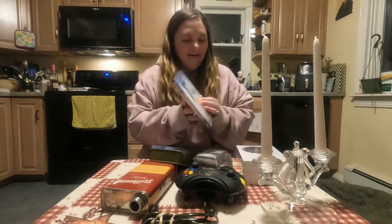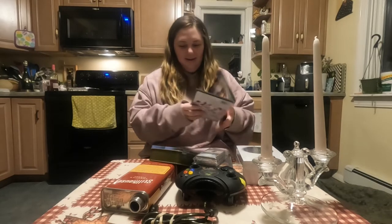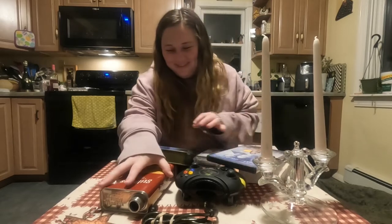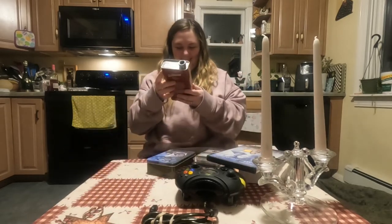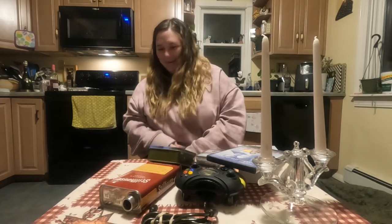There's a sticker there. I really don't know. I'm so confused. I don't know. I have to forfeit. Okay. I really don't have any idea.